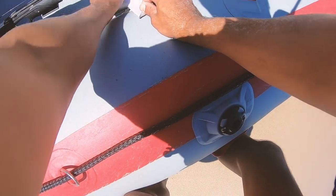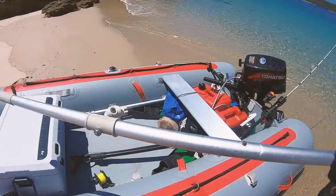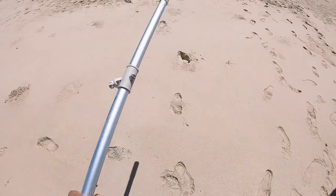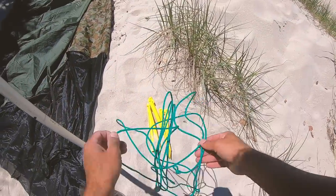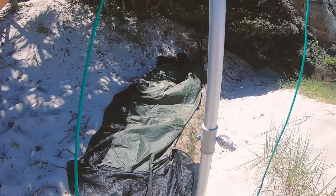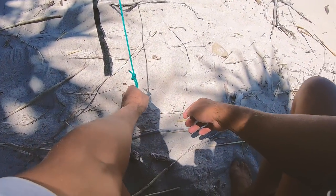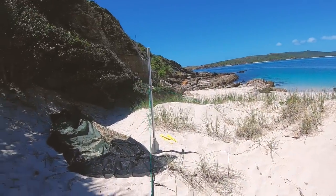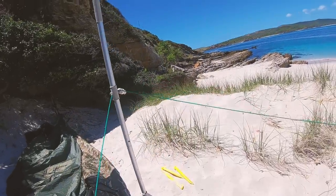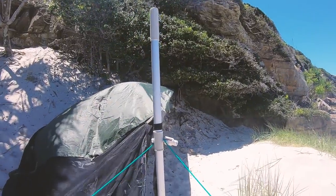Okay, we might need the use of this paddle, but I'm not quite sure what I'm doing yet. There we go. Okay. You out here. See how hard the ground is here. Do that for now and then we'll readjust depending on how this goes. Yeah, that works.